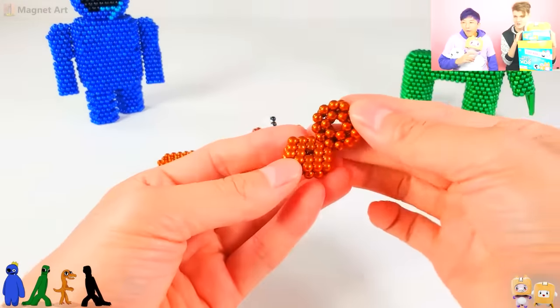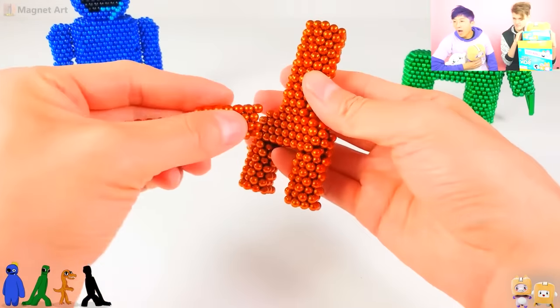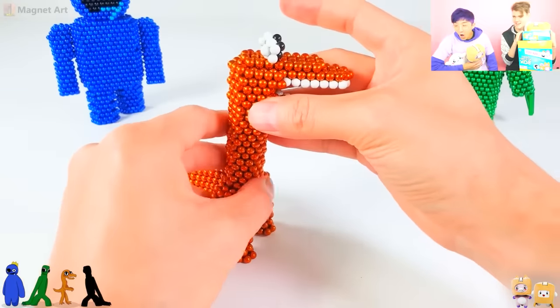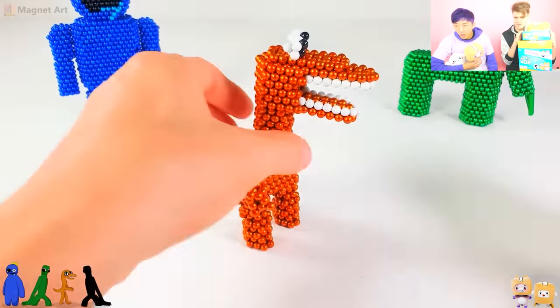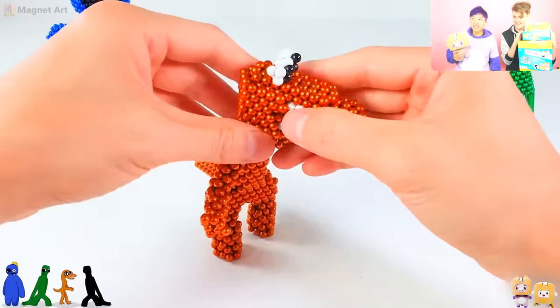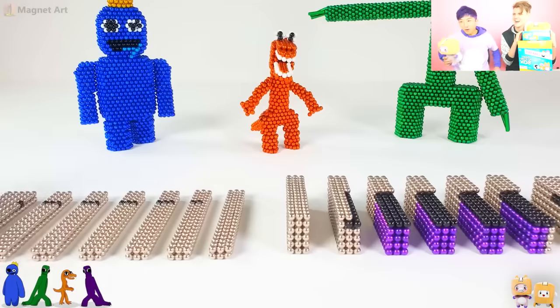This video is gonna be super cool. This is so lit. Oh, wow. Nice, you could do it. Oh, wow. Wait, there's his tail. Oh, cool. 3 of them are done, almost. Are they gonna make purple, or are they just gonna make these 3, bro? Purple would be cool. Purple's the one in the vents, guys. He's in the vents. Oh, that looks so cool. It looks less scary when he's made of magnets. Yeah, he looks kind of cute. Yeah, that's pretty cool. Oh, he's waddling.